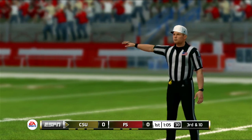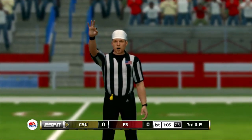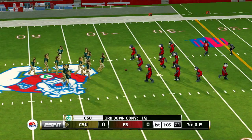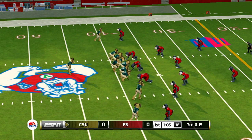False start offense. They'll line up for another third down play because of the penalty. Well, here you're still in a third down situation, and then someone makes a mental mistake. It makes your blood boil if you're a coach. The penalty pushes them back even more. It makes it third down and 15. Here we go.